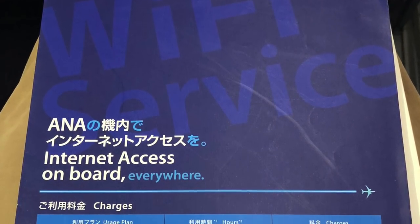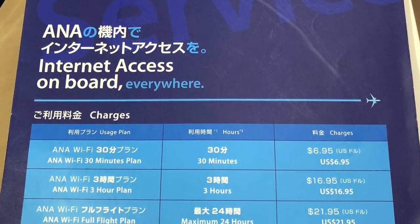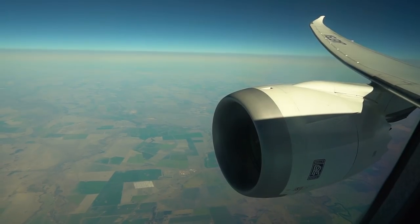I should mention that Wi-Fi is available for a fee, although I didn't use it. I wouldn't be using it for important business and don't mind being isolated from social media for a few hours.